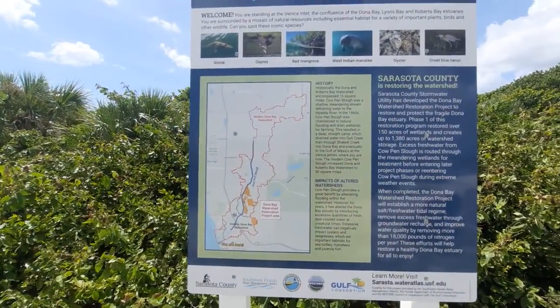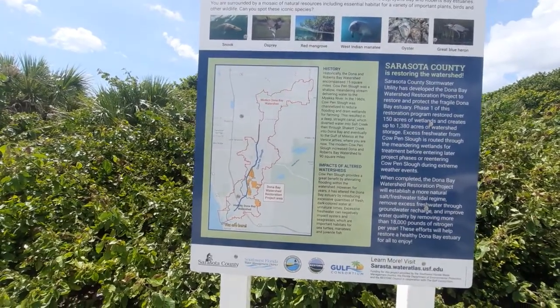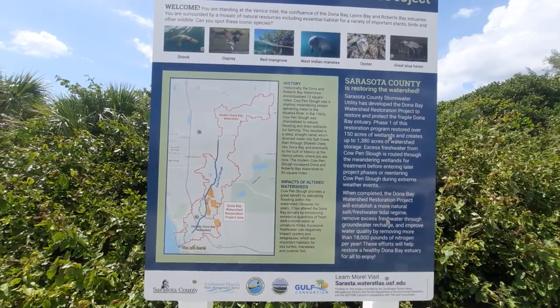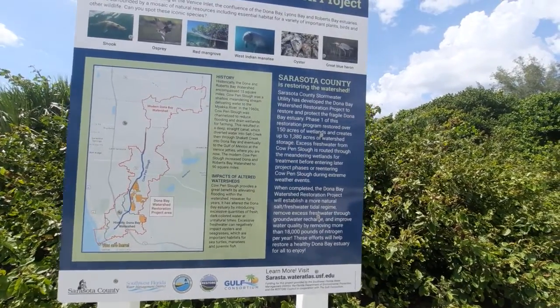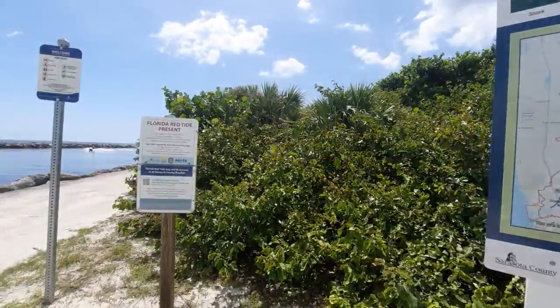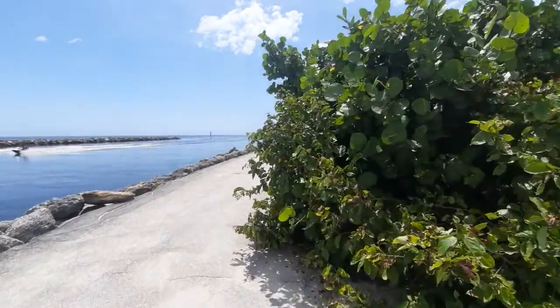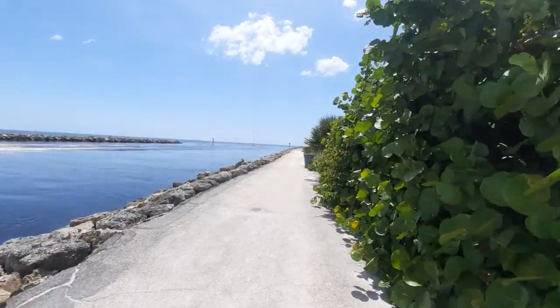The other one is the Modern Donna Bay Watershed and the Historic Donna Bay Watershed. So all that water eventually has to make its way down. And here they're basically talking about how they're trying to restore the watershed in general, as they are trying to control the amount of fresh water that comes through here. Because in a brackish water type of habitat, if you have too much fresh water, that's bound to impact any of the species that already reside there, whether it be the oysters, crabs, juvenile fish, and even manatees too.